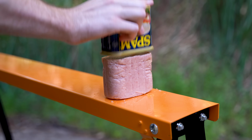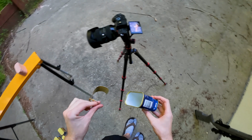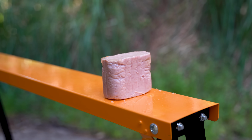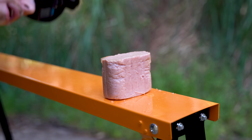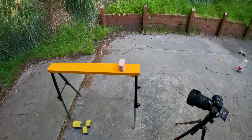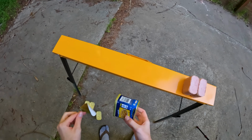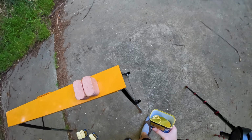Yeet. Ugh. It's nasty. First up, we'll test a normal BB and see if it gets through a block of spam. Oh, I think it went through. Yep, it went all the way through. All right, so I guess one BB goes through one thing of spam. We'll add a second one right now. I think this is gonna get quite a lot harder for this airsoft sniper. We'll see how it goes.